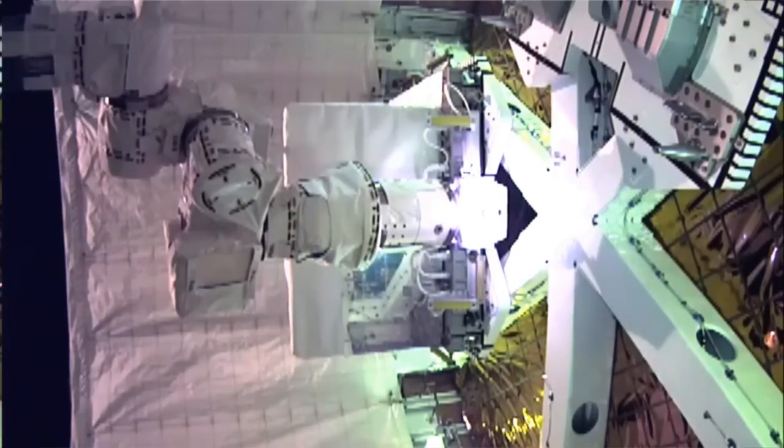Unlike the other payload that rode up with us, HDEV, we actually have to travel long ways to get to our final location. The space station is about the size of a football field, and right now the SpaceX Dragon, where we're sitting, is about at the 50-yard line. HDEV's final destination was around the 50-yard line, so it only took 1 day to take out. As opposed to us, we're going down near the 10-yard line, so it's going to take 3 days of robotic work.